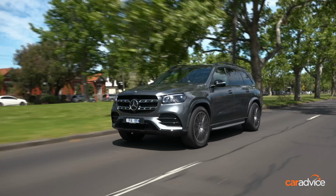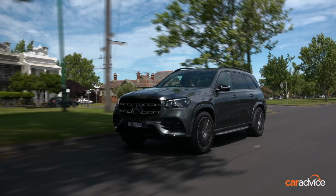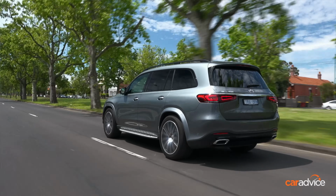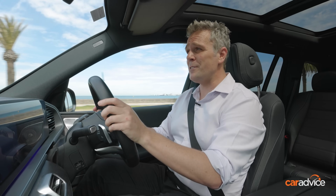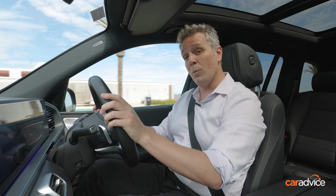Now, remembering this is a turbocharged petrol engine, so Mercedes' claim of 9.2 litres per 100 kilometres on a combined cycle, well, it's not crazily impressive, but it doesn't really feel that achievable, especially considering that this thing weighs around 2.5 tonnes, which kind of leads into, what are we going to do with the GLS while we have it?